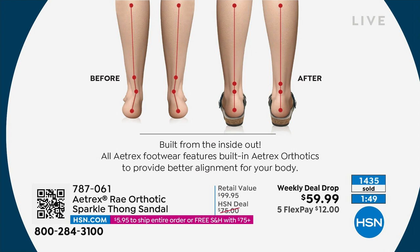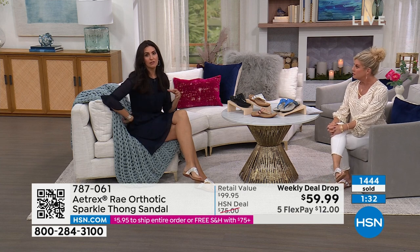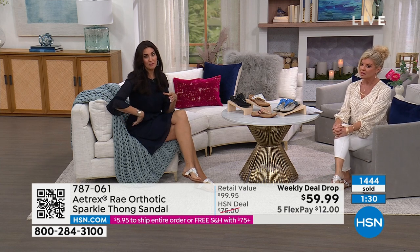I mean, truly, you can see here in that before and after, once again, what a difference a good orthotic insole would make, even if you don't think you have an issue. Yeah, right? Sometimes you don't realize that it's all connected. You think, oh, I have lower back pain. Well, guess what? All of those muscles are connected through your body, and that lower back pain could very well be starting with your feet.